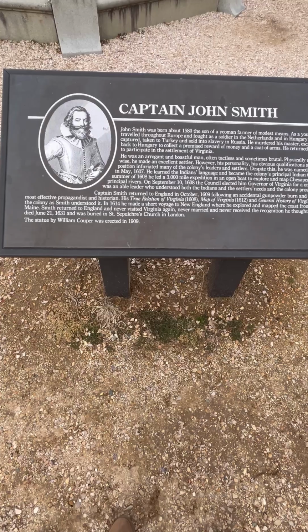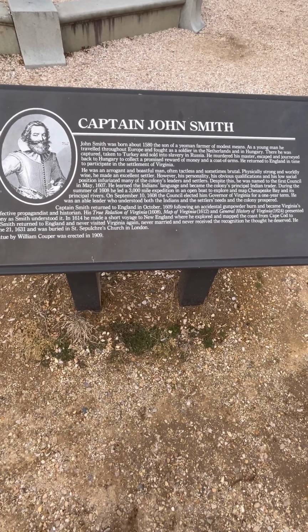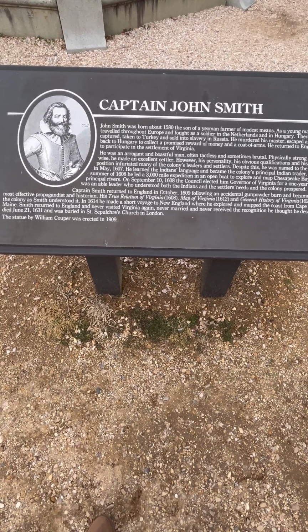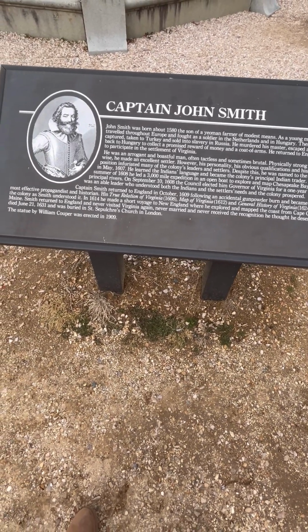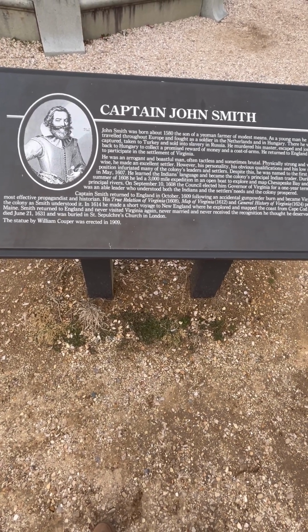His True Relation of Virginia, 1608, Map of Virginia, 1612, and General History of Virginia, 1624, presented the colony as Smith understood it. In 1614, he made a short voyage to New England where he explored and mapped the coast from Cape Cod to Maine. Smith returned to England and never visited Virginia again, never married, and never received the recognition he thought he deserved. He died June 21st, 1631, and was buried in St.